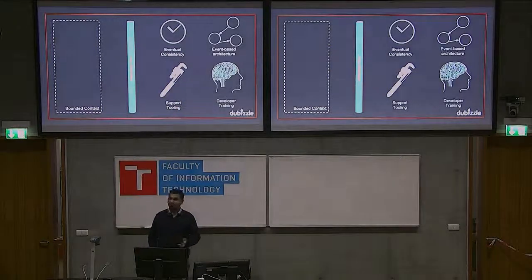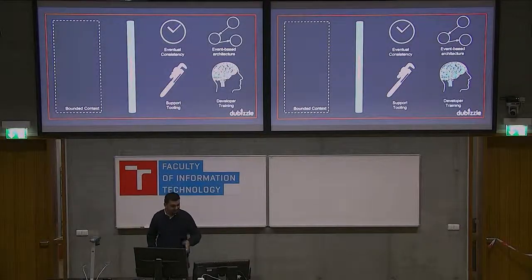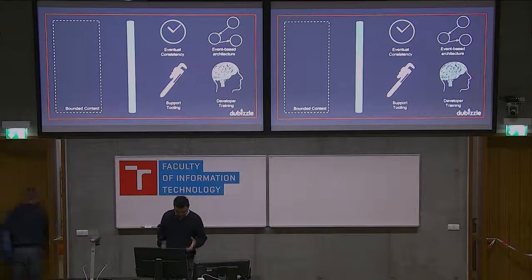So just to summarize, these were the things that helped us through the phase of transformation. Bounded context helps us to clearly separate business context and user context. Eventual consistency helps us in decoupling our domain and context. There is a decoupling in a way where the producer is not aware of the consumer who is consuming the event, and this makes the system very extendable.